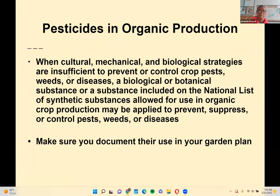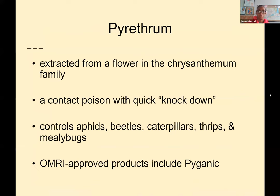Okay, first one, pyrethrum, extracted from a flower in the chrysanthemum family, a contact poison with a quick knockdown. It controls aphids, beetles, caterpillars, thrips, and mealybugs. It's an approved organic compound to use if you're growing organically.